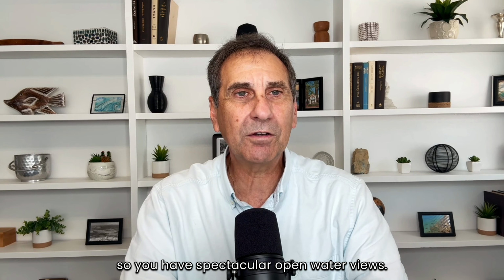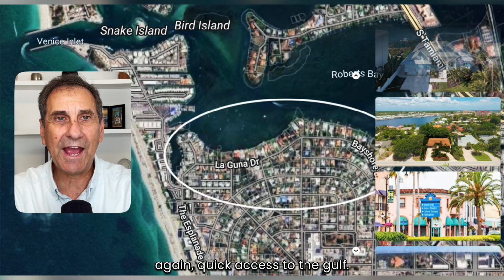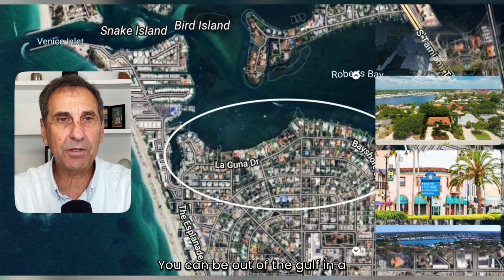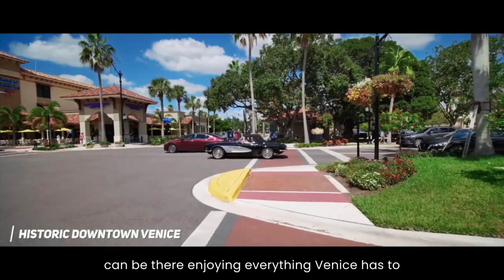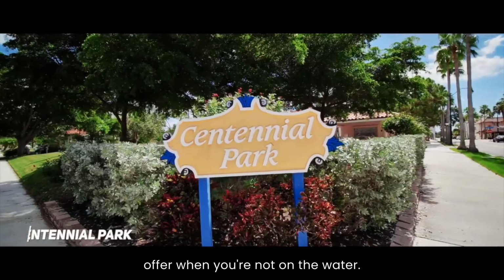The water tends to be open. Again, quick access to the Gulf. You can be out in the Gulf in a matter of minutes, and you can also be to historic Venice in a matter of minutes if you're not on your boat. Whether you're walking, biking, jumping in your golf cart, you can be there enjoying everything Venice has to offer when you're not on the water.